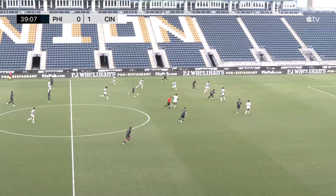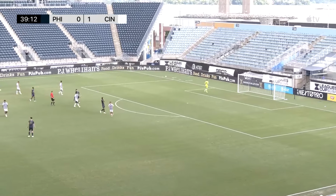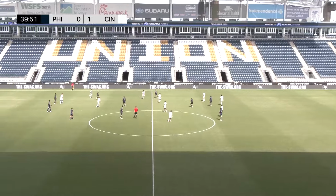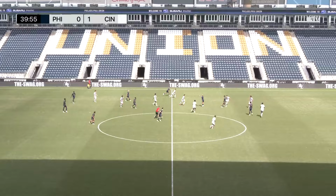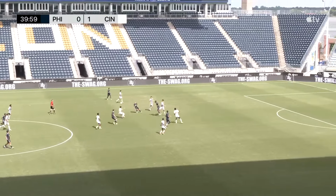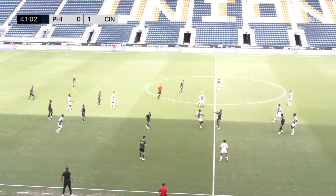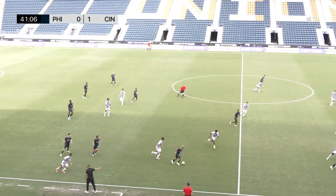Great turn by Sullivan. He's got Westfield going forward, trying the outside of the boot pass. You can see the idea, but Tucker gets ahead to it. Pushed in a few moments. Exactly how much added time we have at the end of our first 45. Here's Sullivan.